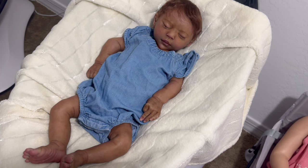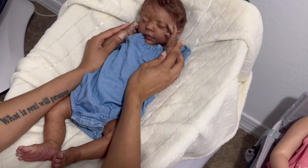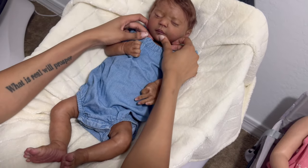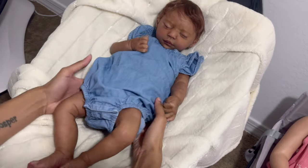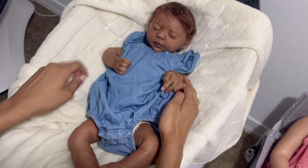I'm looking around for it. I don't see it. But yeah, so she's been changed, and this was barely a topic. Something quick to talk about and me rambling about nonsense, but this is her in her onesie. It's a little big, but it's cute.